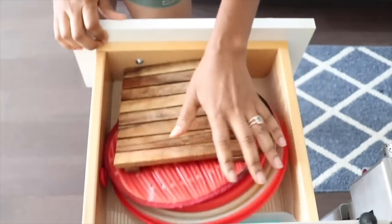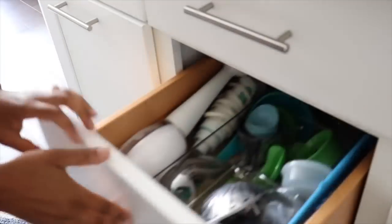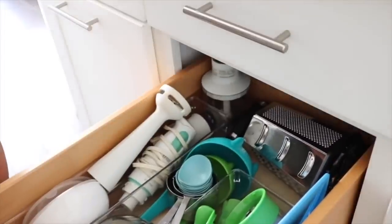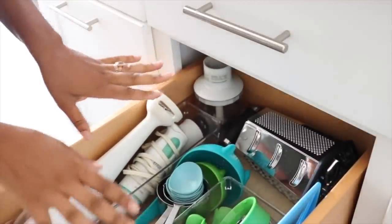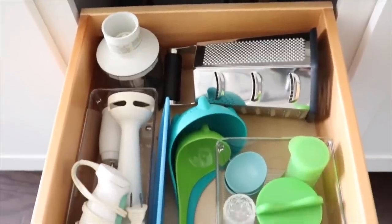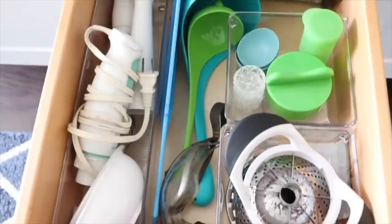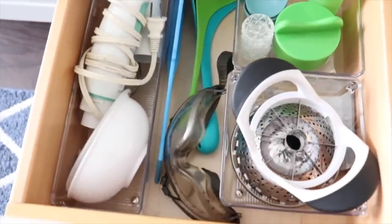Oh my gosh, that didn't work. There we go. So we've also got this drawer, which has lots of gadgets in it. I think I did this in one of my earlier videos. Now you can see exactly what's in here. So this is a prep drawer. It has a lot of prep tools in it.